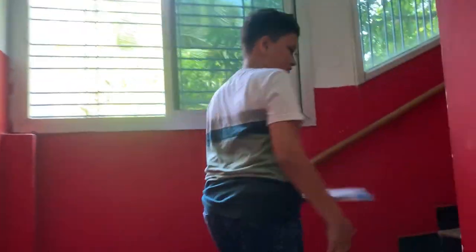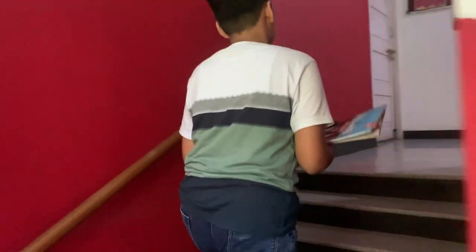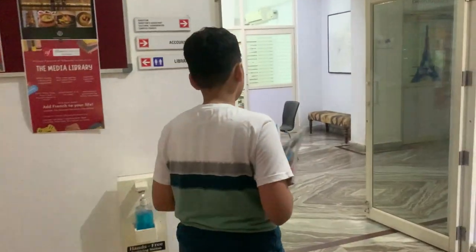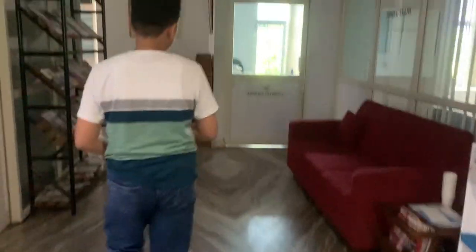Now let's make way towards the main lobby. This has the reception and the sofa. Now, going ahead the hallway, we have a few offices and another classroom.